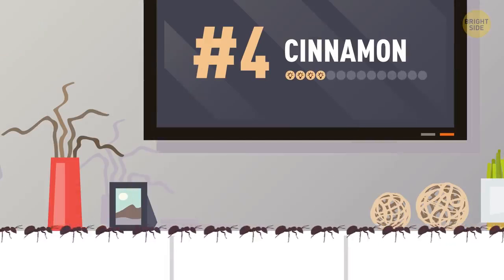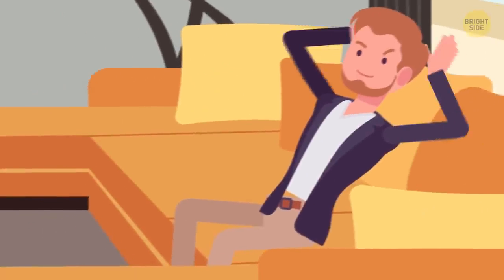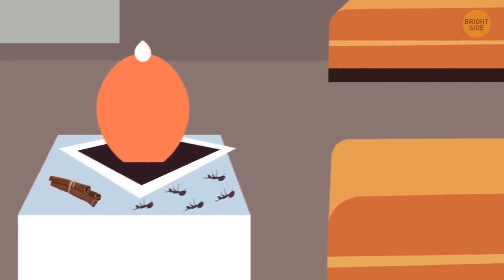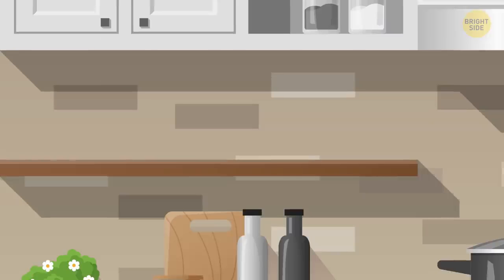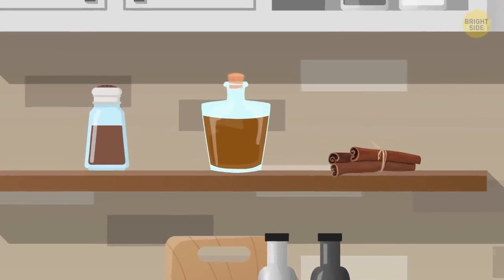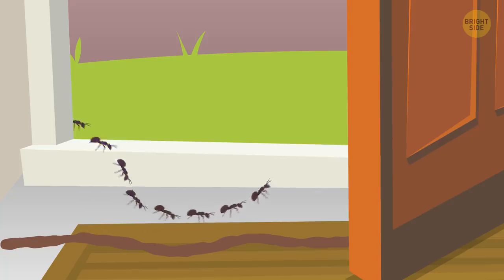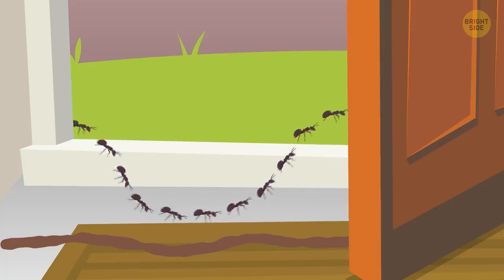Number 4. Cinnamon. Cinnamon works as a double agent. It makes your house smell like a dream and helps you deter ants at the same time. Powder, oil, and sticks are all good for this purpose. You can just sprinkle your regular kitchen spice at entry sites to disrupt the ant's route.